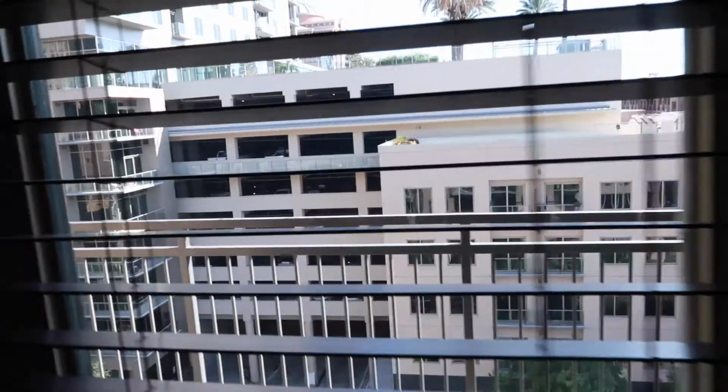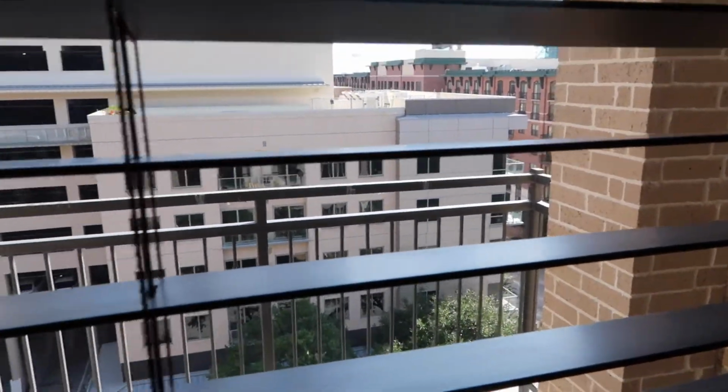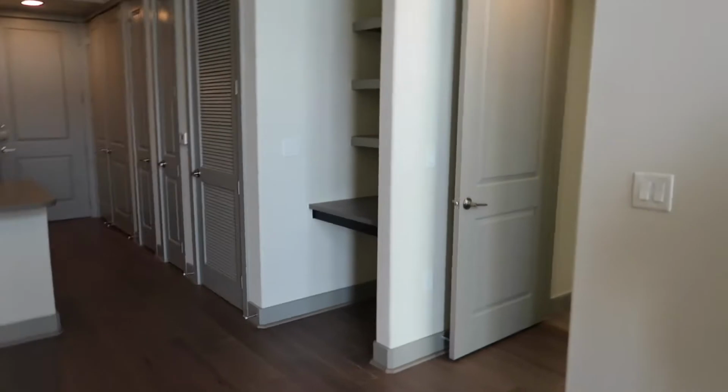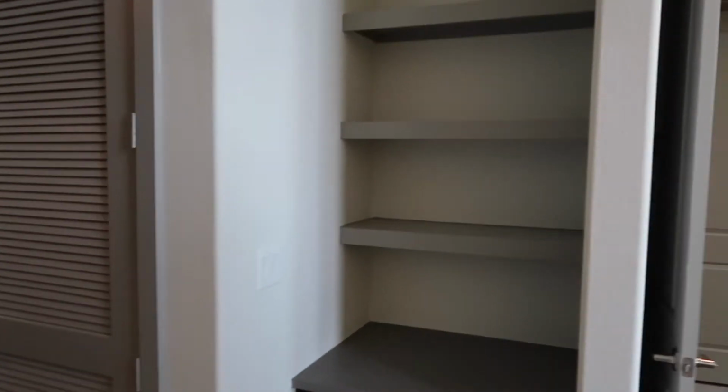Do any apartments, well, probably not any of these, have a storage space? So no, none of the units have an outdoor storage. Is there like a bike rack? There is. We have a bike room in the parking garage. Oh, okay. Is this a closet? That's an AC. And then you've got a closet there. Oh, this is nice.